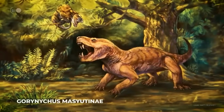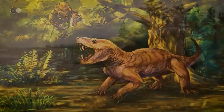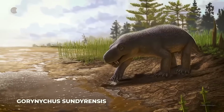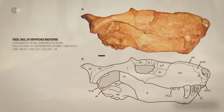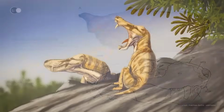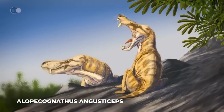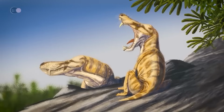Gorinicus is a therocephalus, like Gorinicus macuatinae and Gorinicus sundarensis. Depending on the species, the upper dentition consisted of 4 to 5 incisors, a large saber-toothed canine, and 3 to 4 postcanines. The articulated cervical vertebrae, the posture of the legs under the belly, and the pelvis favor a more stable upright gait. In other words, the gait is more mammal-like than reptiliform.